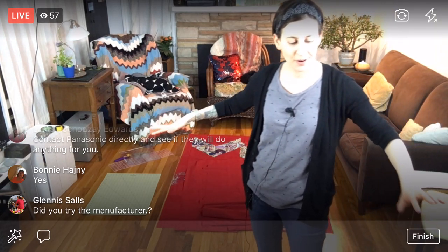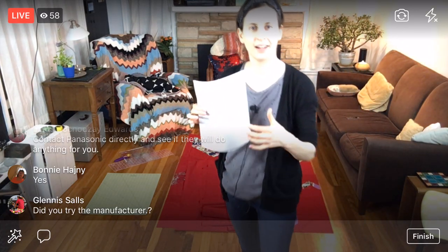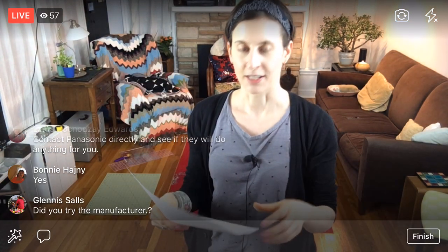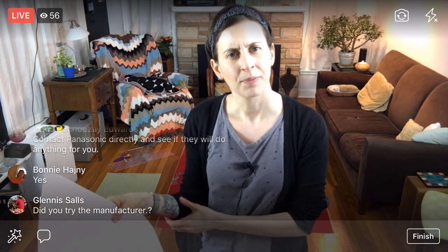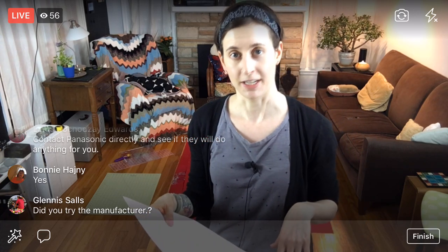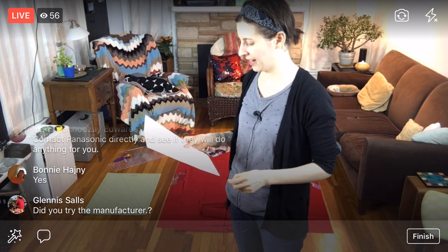Okay, now we are to the measuring stage. Here we go. So I got my little diagram that we drew on Thursday. For the sides, I need two pieces that are 66 inches. And for the top and bottom, I need them 82 inches. So we've already done that math. We are going to presume that we've done it correctly, and we will just try cutting these.